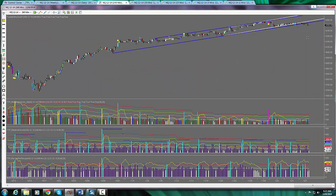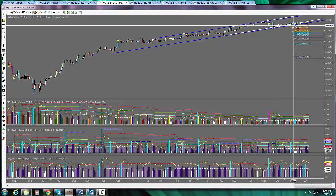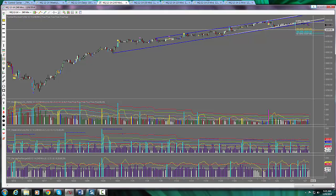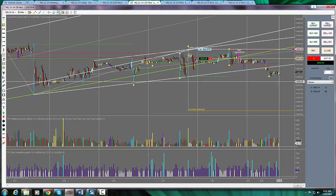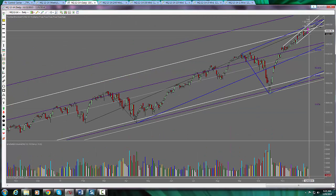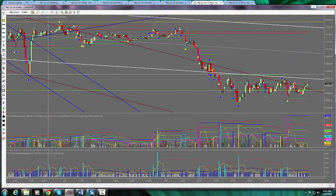So here's the 240, including the overnight. We've finally broken out below the channel, so we should get the accompanying C wave to go with this A wave down, and that should look something like this to give us a target. Maybe 42.54, maybe a little bit lower. 42.54. Here's the daily, just now breaking out. And we'll see what this looks like after the open.